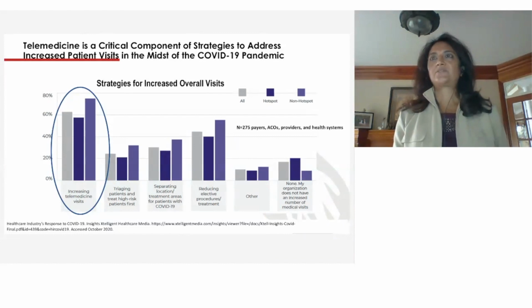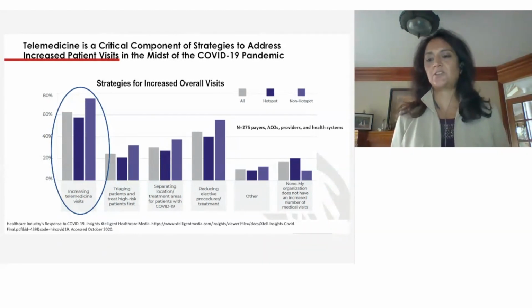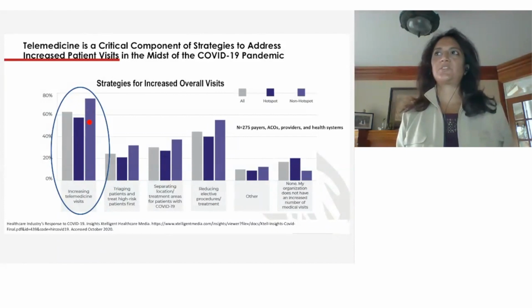So with that, looking at telemedicine, it's really become a critical component of how to address patient visits, especially in areas that are rural and they can't really get easy access. If there's only 2 doctors' offices to service the area, and they went belly up, that they couldn't handle it during this COVID and they still are closed, then where do they go? So we can see here that the strategies for increasing overall visits, the telemedicine visit has increased 60% in hotspot and not hotspot. So which areas of the nation were needing this? And it was looking at 275 payers.